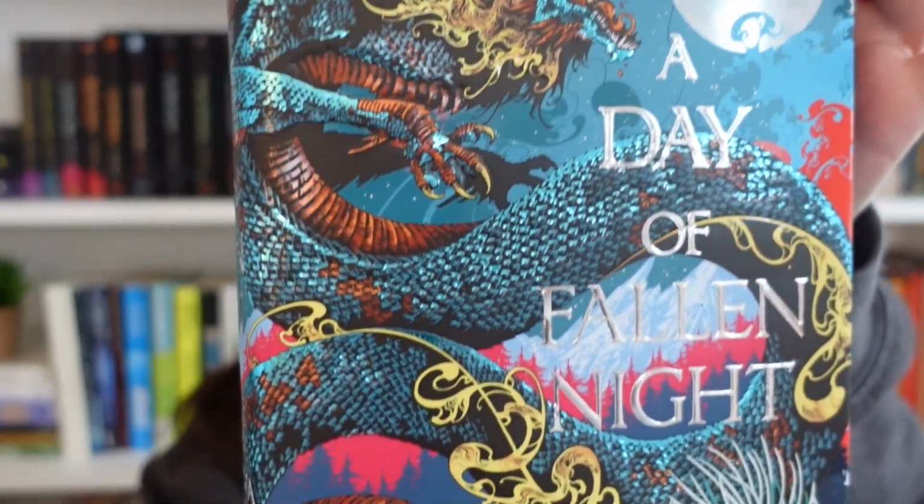The Priory of the Orange Tree is obviously something that I have been wanting to read for a while. And my best friend, who also loves reading, actually read this. I recommended it to her when I was visiting her, and she bought it at a local bookstore, and she loved it. So I'm really excited. Here's the second one.